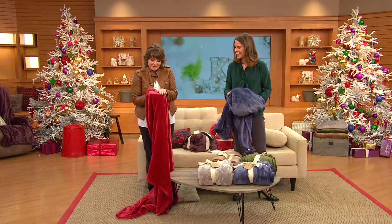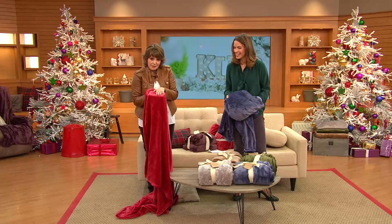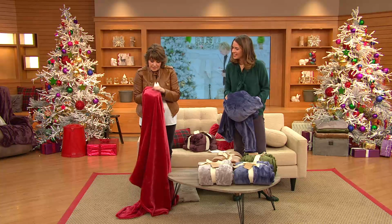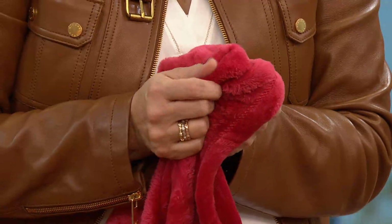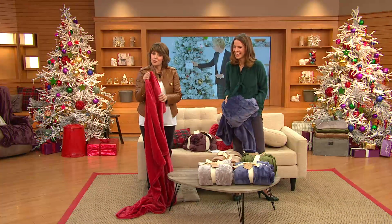Can I just show the reverse side on this real quick, and then I promise I'll wrap it up. But I just want you to see, here's the one side, and that's the kind of velvety side. And then this side's just a little bit more plush. That's the side I'd like up against me. See how it's just nice and fluffy? Enjoyable.